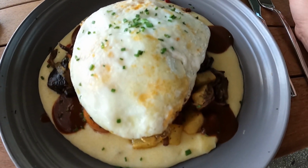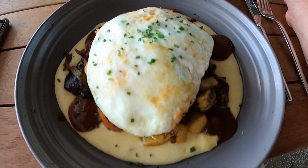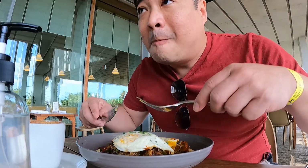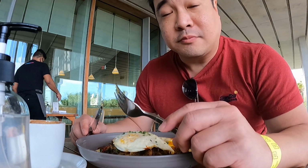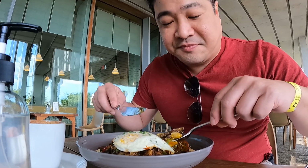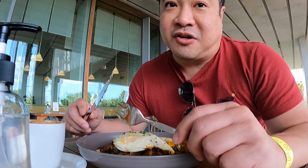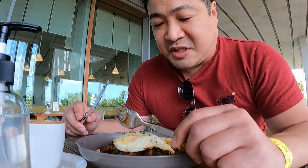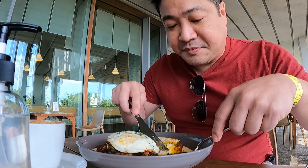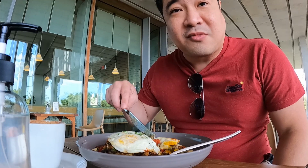Alright, so guys, this is the Verde hash. It's a short rib with caramelized onions, and it has chorizo, potato hash, and a fried egg. Alright guys, moment of truth. It's really good. Short rib is very tender. It's not salty, not too salty. The blend with the potatoes and the egg, it's really good. Recommended.